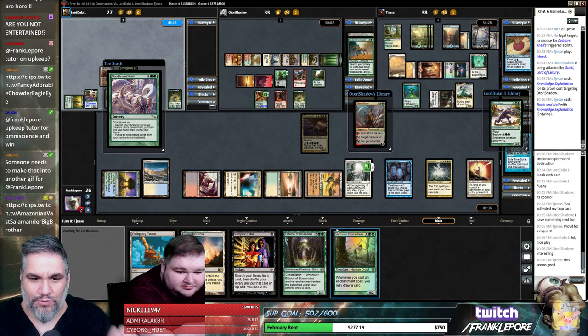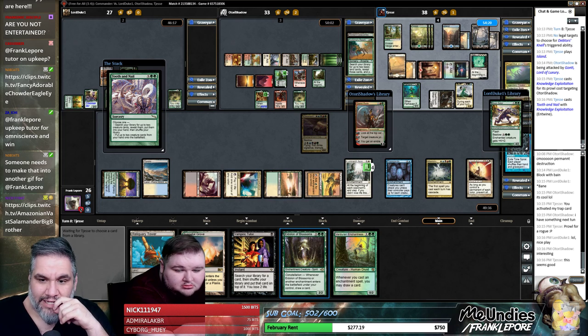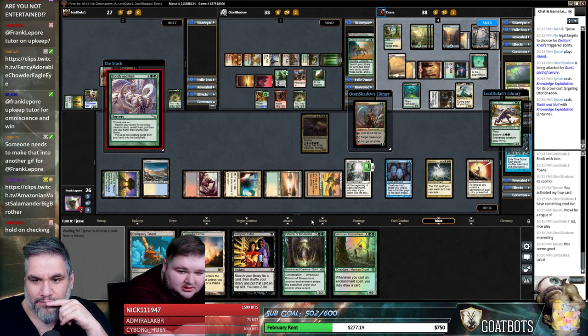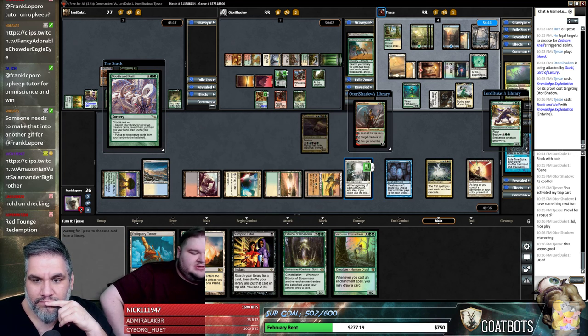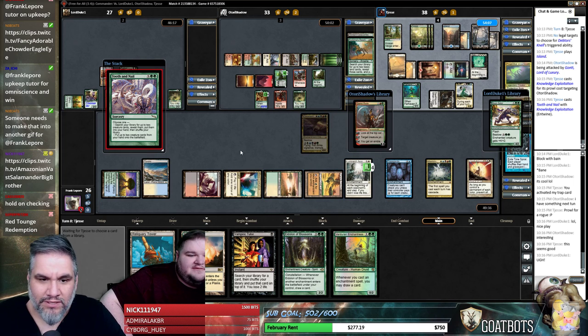Upkeep Tutor for... Does Omniscience win? We have 1, 2... So we go black, we go 1, 2, 3, 4, 5, 6, 7, 8. That would be really good. Because then we play this for free, draw two cards. One of them, well, I guess Vampiric Tutor would be drawn. It's still short, though. You need 10 mana for Omniscience, right? No, it's 8, right? Isn't it? No. Oh, it's 10. Ew. Yeah, it's 7, blue, blue, blue.